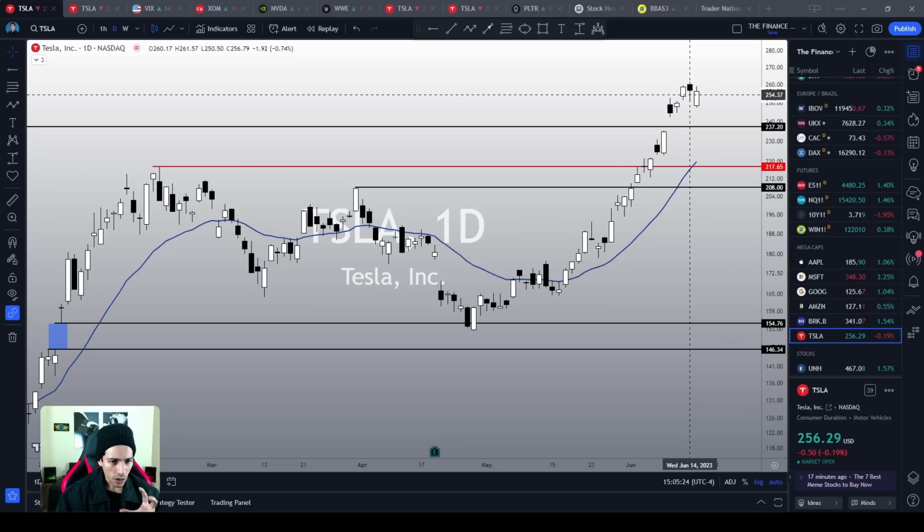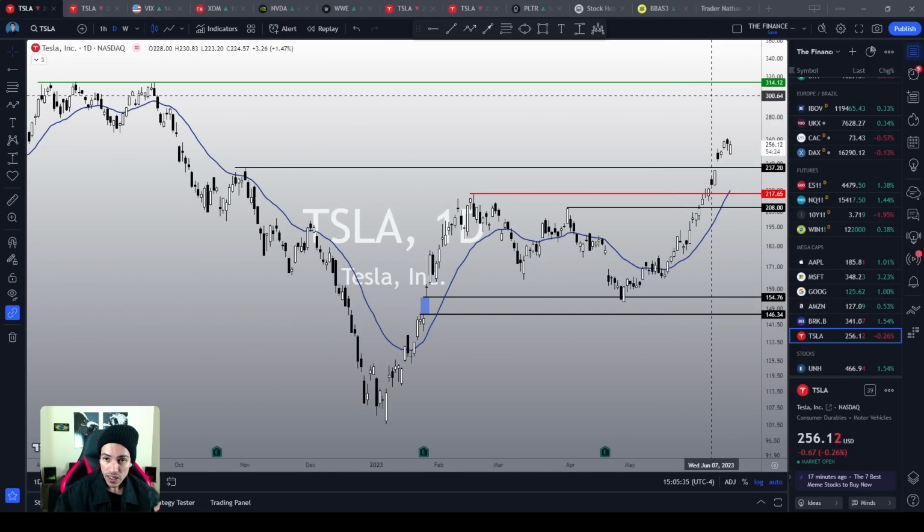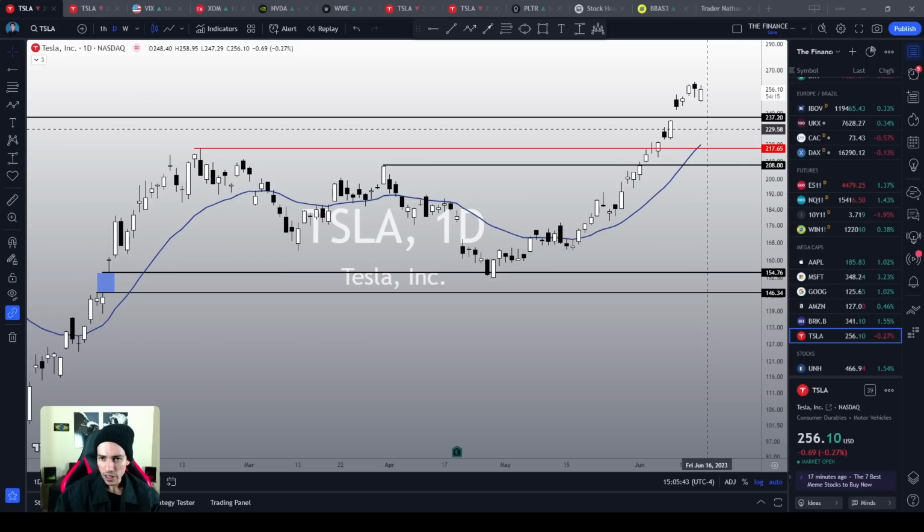So in this video, I will explain two things. First, why Tesla is so incredibly bullish and it is heading towards the next resistance level around $300. Second, what is needed to trigger a pullback or a reversal on it. So stick with me because this video is going to be interesting.